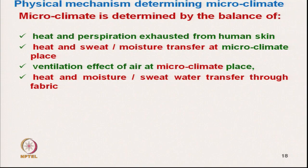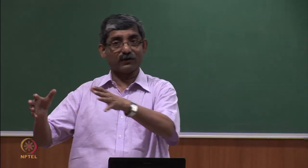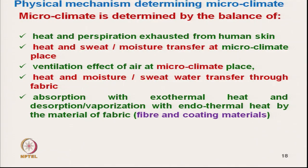be controlled. Heat and moisture or sweat, water absorption or transmission through the fabric. So, how the heat or moisture is getting transmitted will control the microclimate condition. And absorption with exothermal heat, or desorption or vaporization with endothermal heat, by the material or fabric. If the fabric cannot control the exothermal or endothermal heat, then we can use some coating materials also.